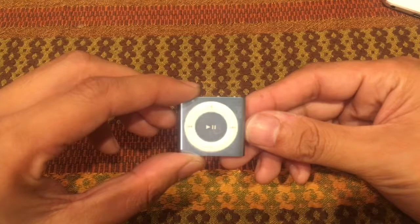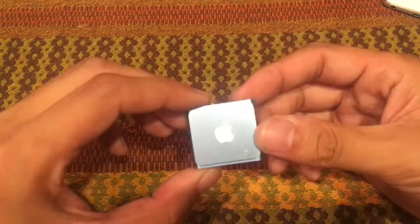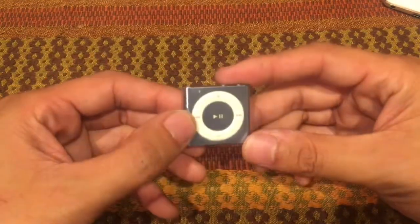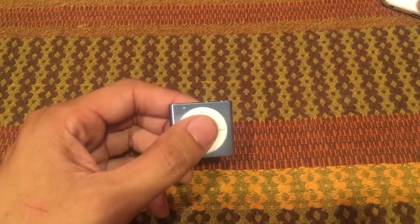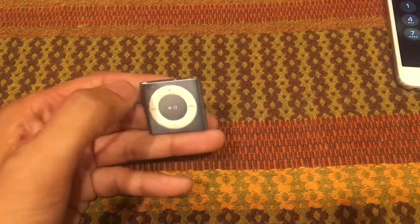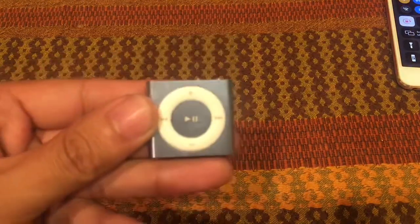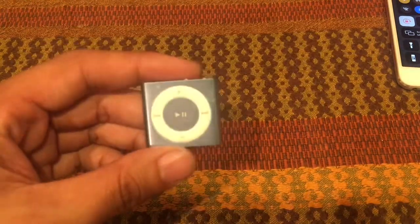Right here we have the iPod Shuffle. I don't know which generation this is because there were quite a few of them, but it's very small, as you could see. And basically, in order to play music, you would just have to push play here. And then you have the basic controls of next song, etc. So yeah, you got that there. There's nothing really much to say about this. It's a pretty simple design, really.